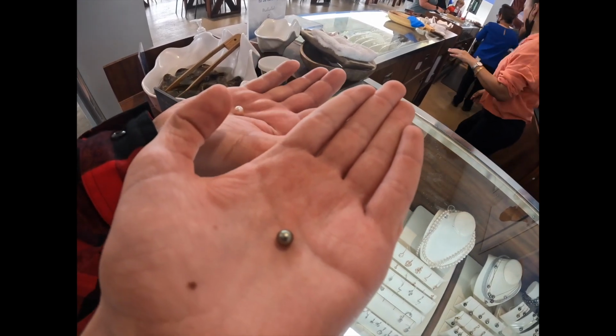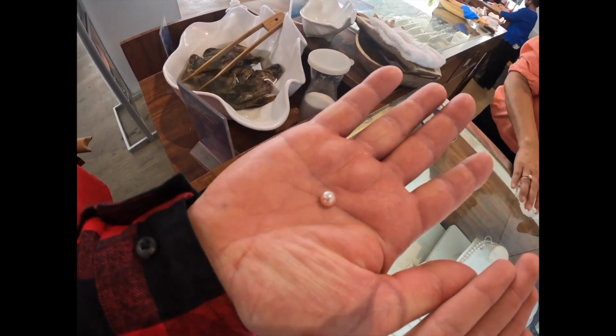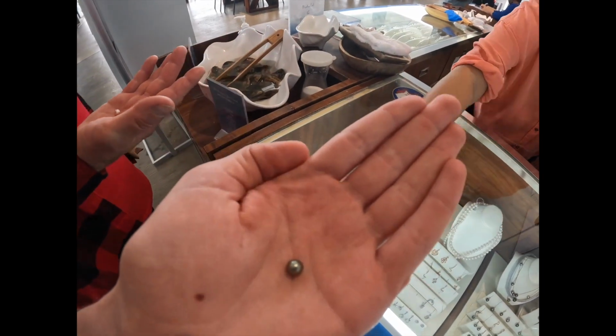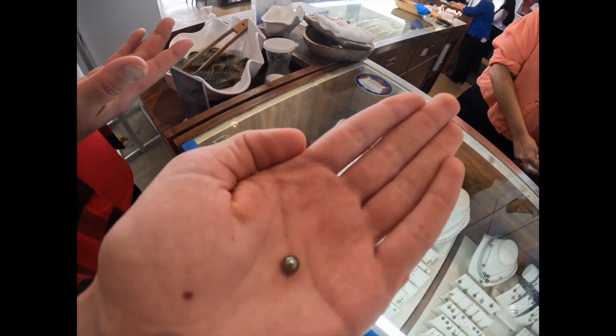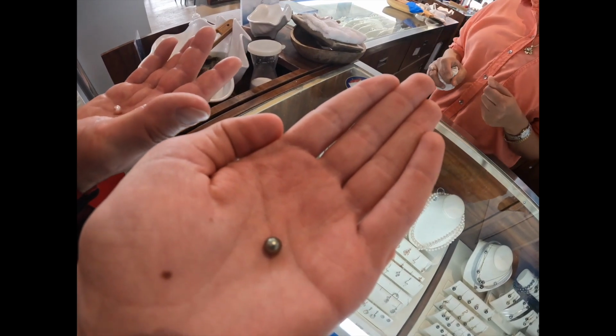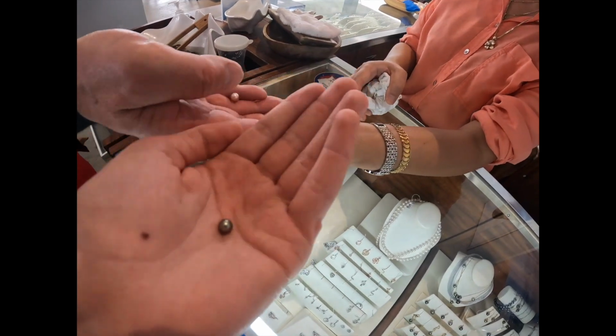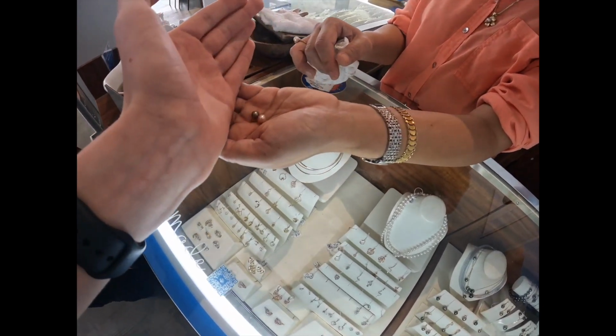Congratulations. Please hold it for me. Look at the luster and the size of it. Mine's silver and yours more like rose, right? Yep. The next step I'm going to do as part of the free service is to pierce it halfway through while it's still soft and moist so it doesn't shatter. Okay. May I? And I'll be right back.